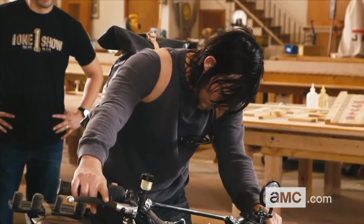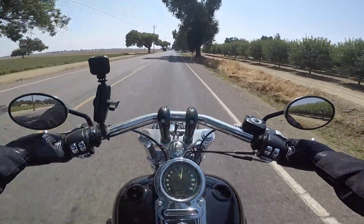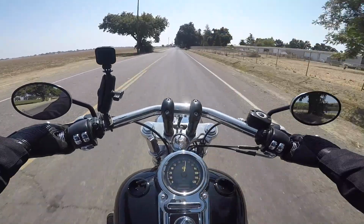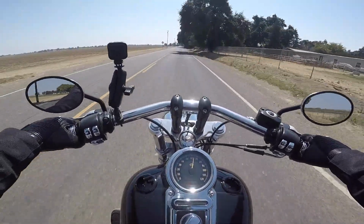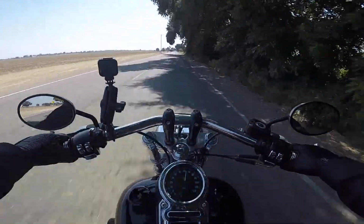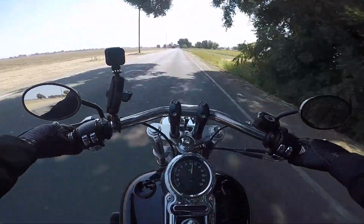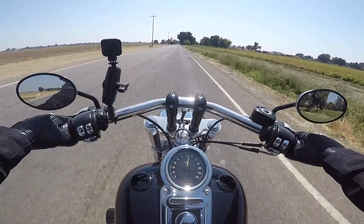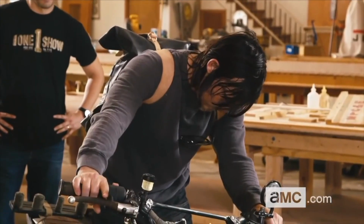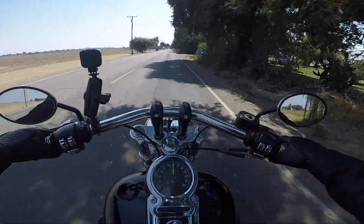For me, watching the TV show, if you watch The Walking Dead, you know that they've got to be quiet because the walkers are attracted to sound. The zombies are attracted to sound. So for Daryl to be riding around on that scrambler that has this loud exhaust on it, probably no baffles, I mean, that thing is just loud.